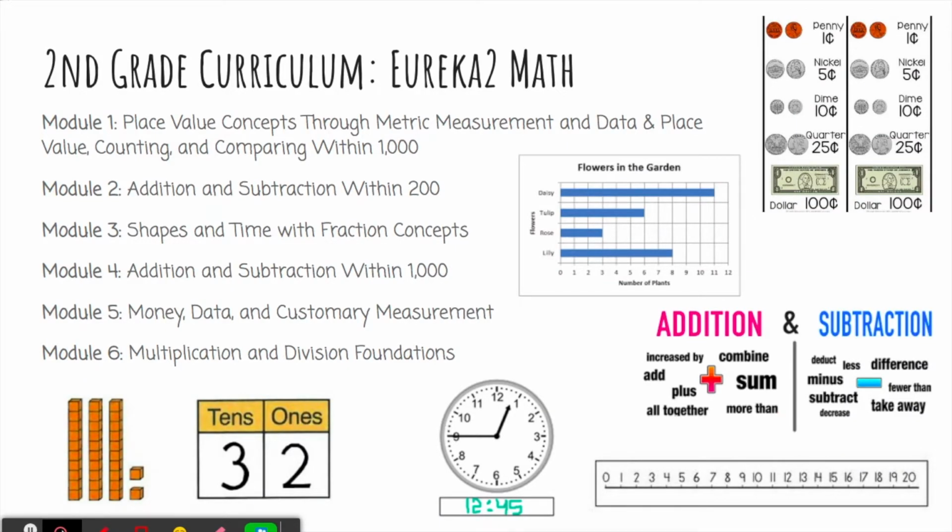We'll be moving to Module 2 here shortly, in a couple of months, where students will be working on addition and subtraction within 200. Then Module 3, shapes and time with fraction concepts; Module 4, addition and subtraction within 1,000; and Module 5, money, data, and customary measurement. That will link us back to Module 1, where students will have a review of that measurement concept. And then finally, Module 6, multiplication and division foundations. Students will not be working on their facts at this point. That's a 3rd grade standard, but they will understand the basic concepts and ideas of multiplication and division through repeated addition and repeated subtraction.